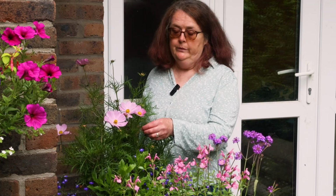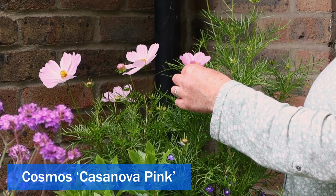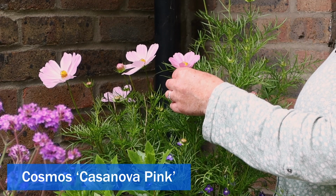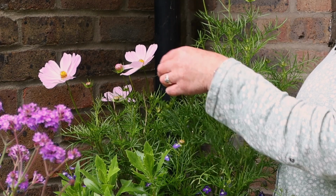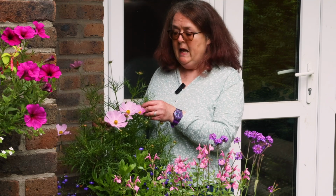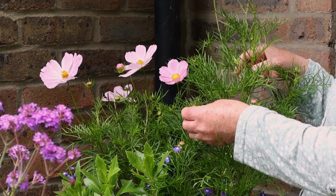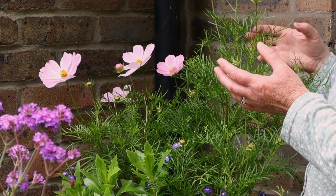The last pot that I'm going to talk about is Cosmos. Cosmos is a fantastic plant. It attracts pollinators, so bees and other pollinators, so it's good for wildlife. It's also brilliant because it flowers for a long time, summer and into autumn, and it just keeps producing flowers. So deadhead it because that will encourage more flowers. This Cosmos is covered in buds, so there are a lot of flowers to come.